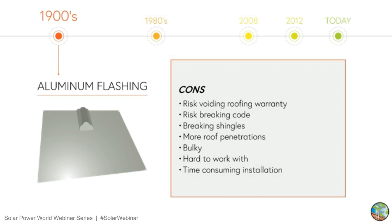much scarier proposition. The bulky size of the aluminum flashing makes it harder for installers up on the roof to handle it. It requires larger packaging, which means installers have to deal with more waste on the job and take more trips up and down the roof to carry the big boxes full of flashing.